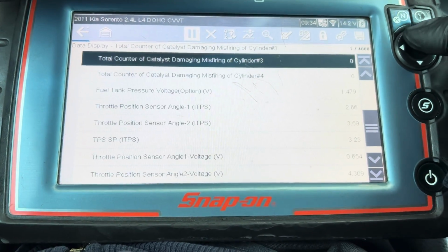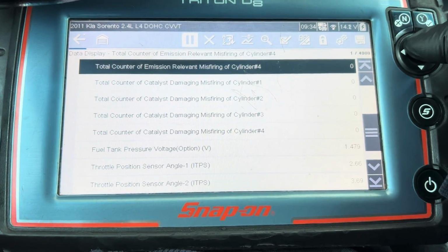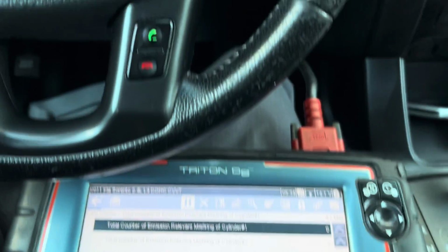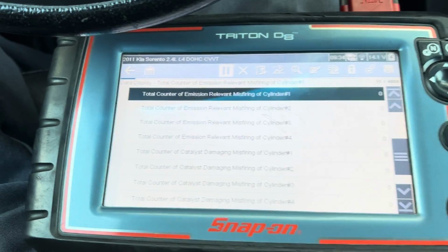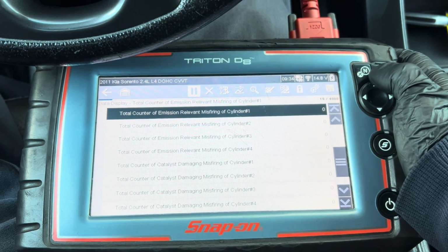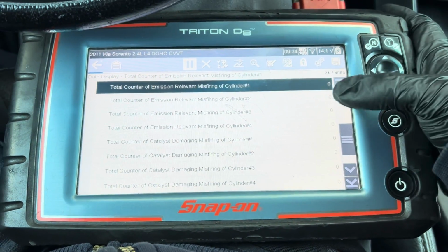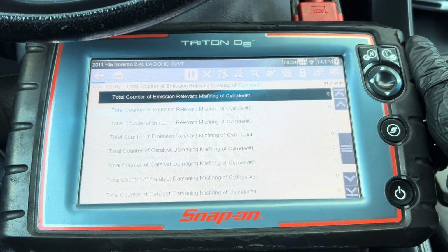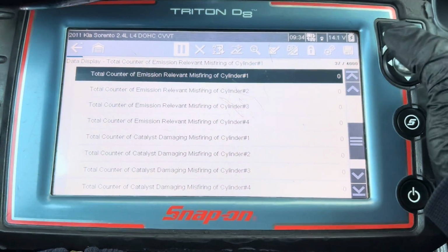Before, with the bad spark plug, it took about 10 seconds of holding the gas pedal for it to start misfiring. Right now it's idle, so I'm gonna tap the gas a couple times. Hold my RPM at 2500 to 3000. There shouldn't be any more misfiring. It should be 0. I'm still holding it at 3000. Still 0.